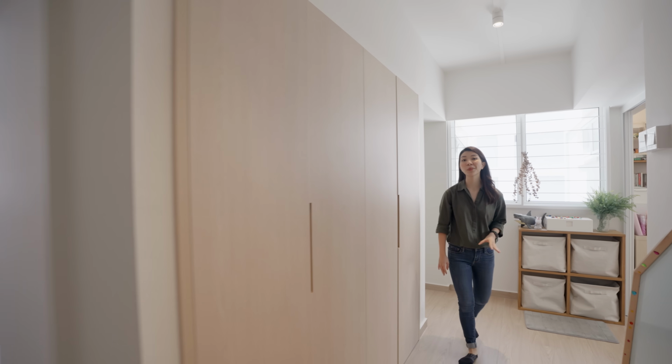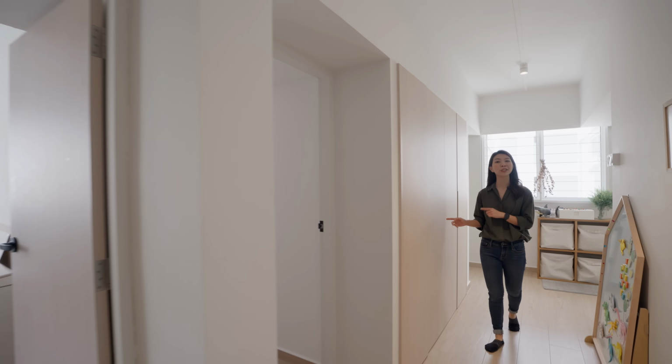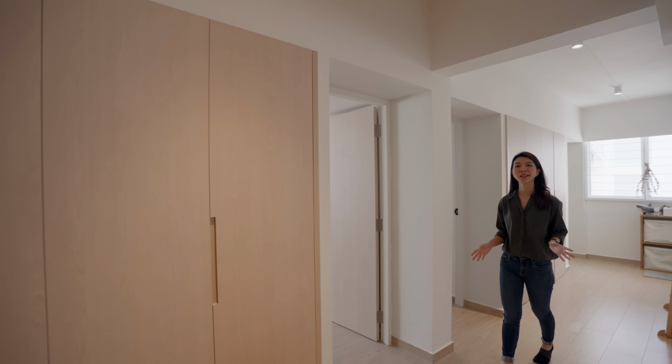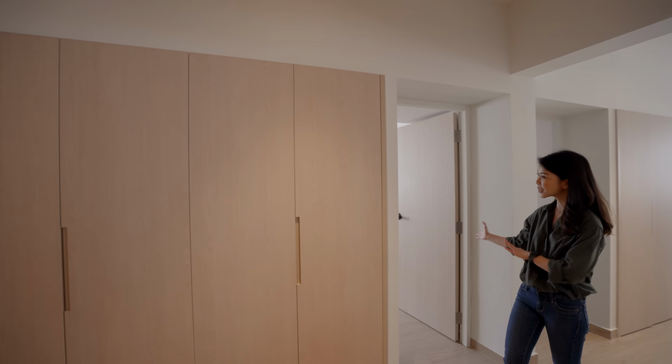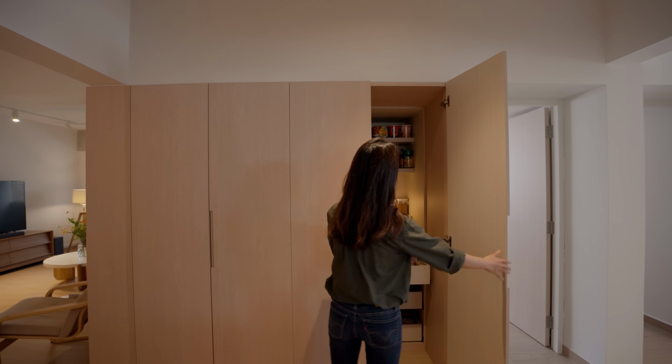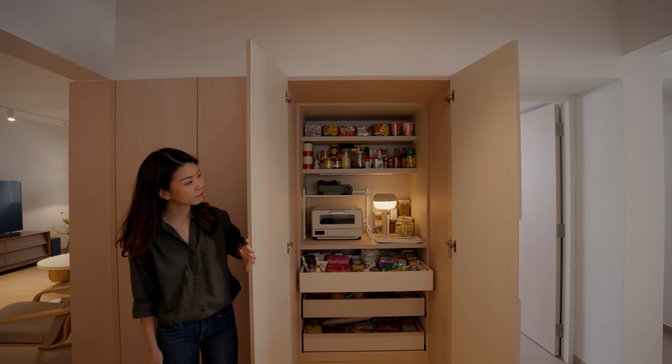Before we check out the rest of the bedrooms, I just wanted to point out an uncommon feature of this corridor. Because the common bedrooms were also generous in size, the homeowners could afford to allocate some space from the rooms to build these deep cabinets, and they're now used for general storage, utility, as well as a pantry.